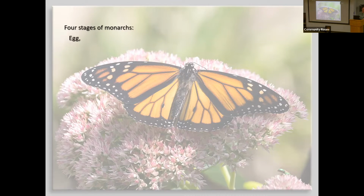It turns into a caterpillar? Yes, that's the very next phase. It turns into a caterpillar after it hatches, and it's also called larva. That's the caterpillar that we kind of are familiar with, isn't it? Black and yellow and white caterpillar that we see.